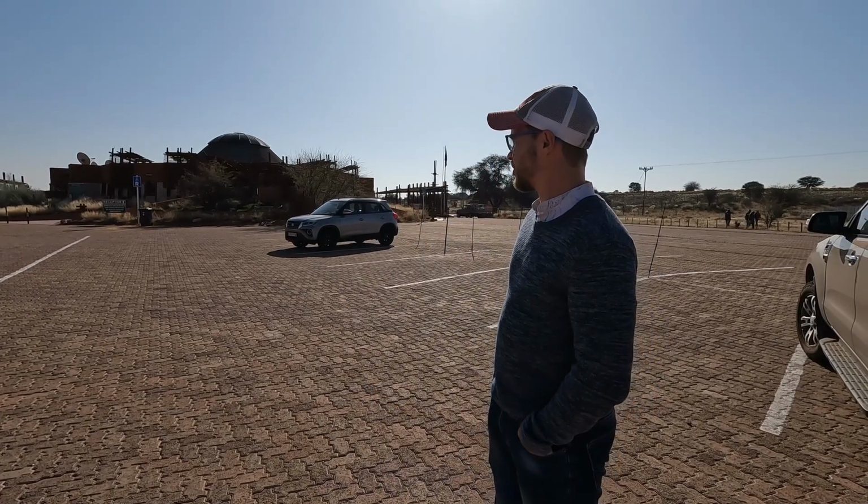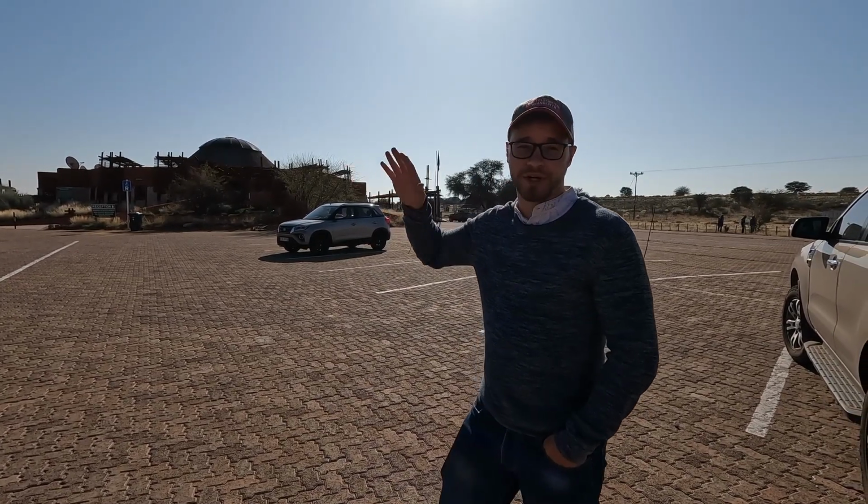Hello guys, and welcome to Twee Rivieren, which is one of the gates to the Kgalagadi Transfrontier Park. It's right there behind me. We've already checked in, and we got here about 20 to 25 minutes ago. It was absolutely buzzing. There was a big bus full of foreign tourists, so this place really is an attraction.